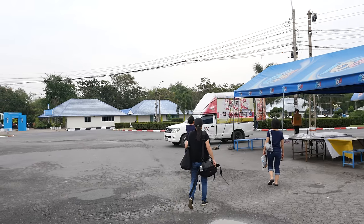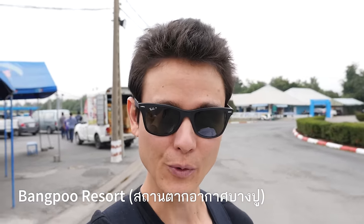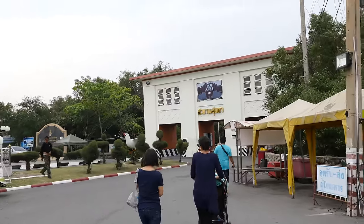It was just about a 10-minute drive from the center of Samut Prakan, and this place is called Bangpoo. It's a Thai Navy compound, and they have a pier that goes out into the ocean. This is not really a swimming beach, it's more of a looking beach and a hanging out beach, and they have a seafood restaurant here as well. It's also famous for its seagulls.